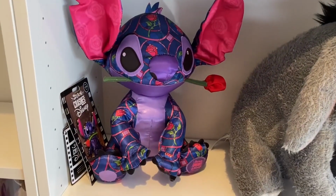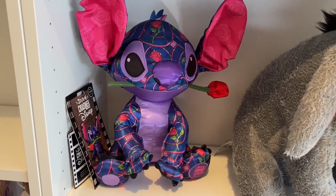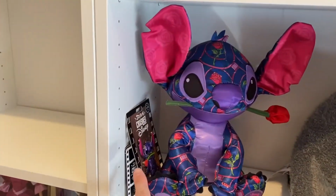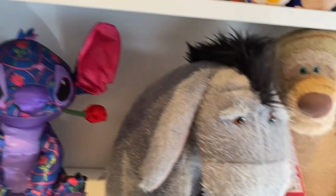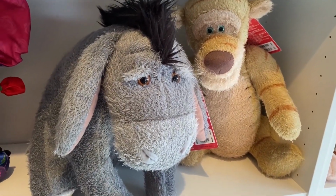Second shelf from the bottom, we have Stitch Crashes Disney. I had to get the Beauty and the Beast one because it's Beauty and the Beast and it's my favourite Disney movie. I also have the pin here as well. And then I have 2 of the Christopher Robin plush. We have Eeyore and Tigger.